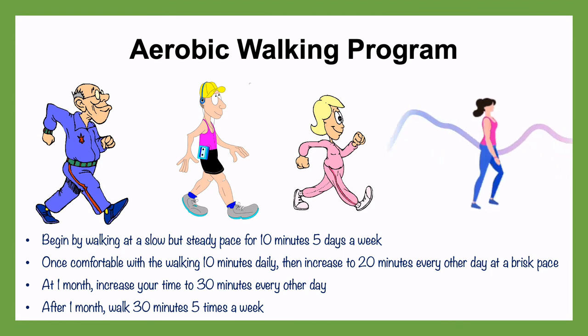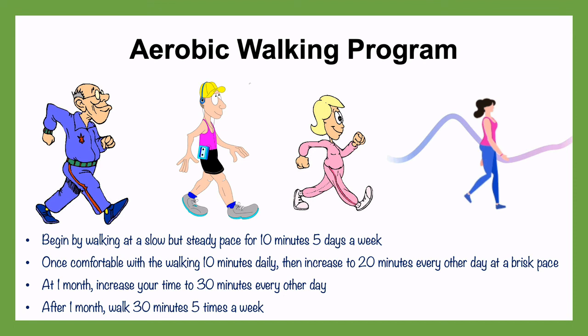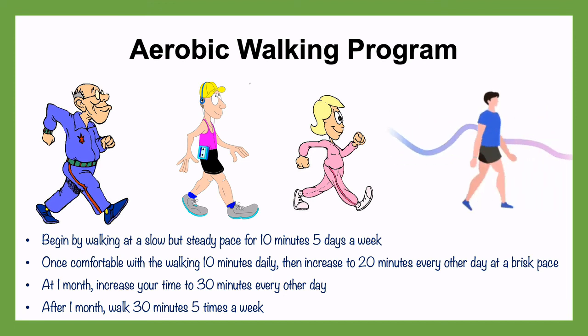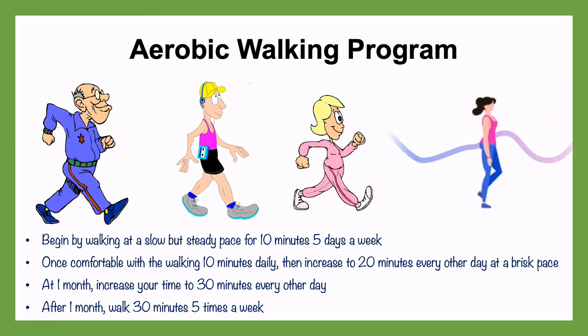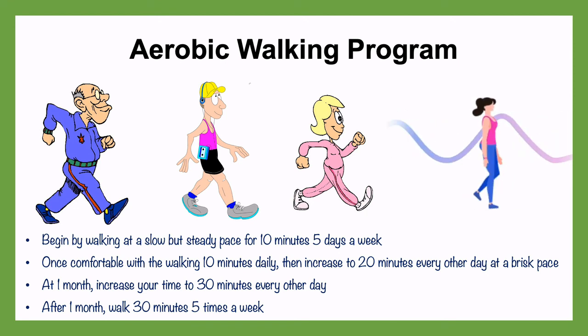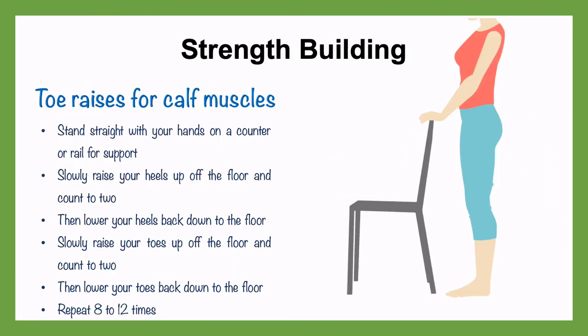Start with an aerobic walking program. Begin by walking at a slow but steady pace for 10 minutes, 5 days a week. Once comfortable with the walking 10 minutes daily, increase to 20 minutes every other day at a brisk pace. At 1 month, increase your time to 30 minutes every other day. After 1 month, walk for 30 minutes, 5 times a week.